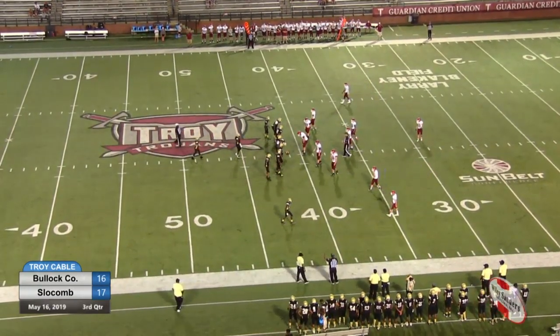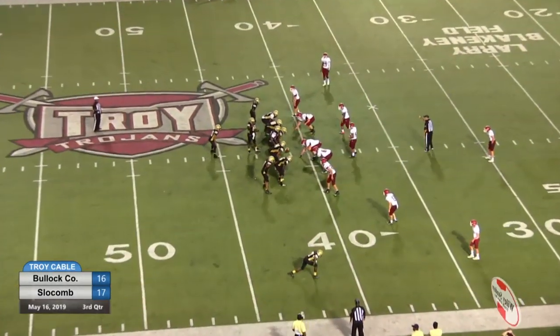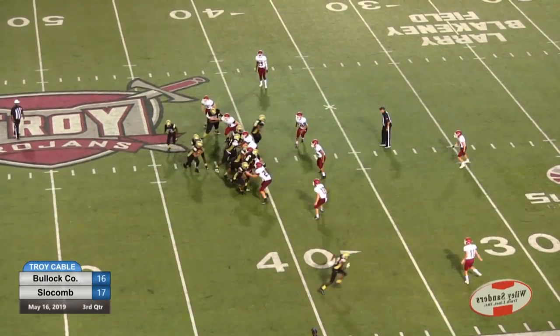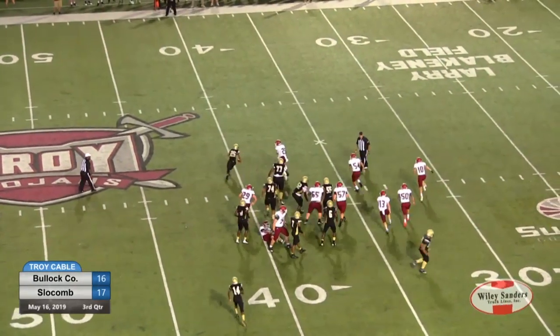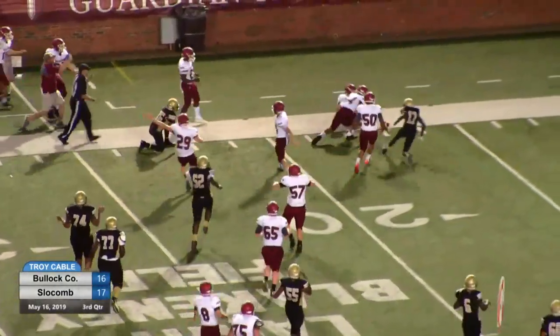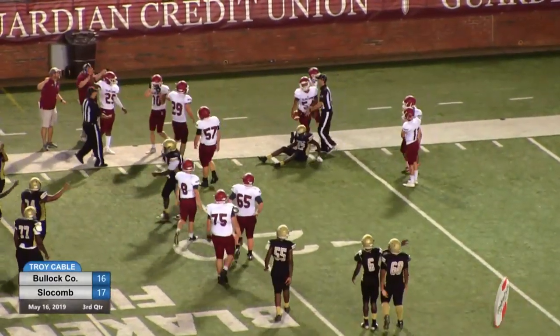First and 10 Hornets from the 41-yard line of the Red Tops, and Bullock County's got to have a shot of adrenaline after that play, don't you think? Man. And the measurement might have taken away the momentum a little bit, but he's got a lot of room. And he's got speed. This is Pratt. And he knocked the ball out. But it's out of bounds. The ball was out of bounds, I believe. I think it's going to be Slocomb's ball. Let's see if they give it to him.